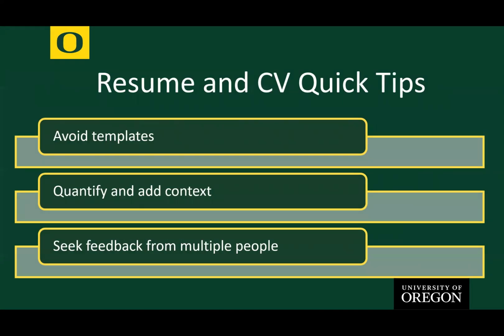Here are a few tips as you start writing or update your resume and CV. First, avoid templates. Templates may seem like a quick and easy way to make your documents pop, but because they aren't formatted with your information in mind, they often leave your text looking crammed or out of place. Formatting these things yourself gives you more control over the look and feel of how they turn out.